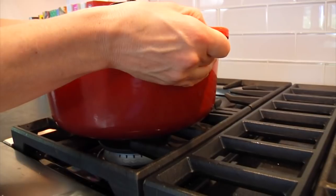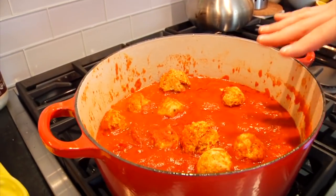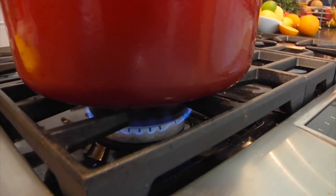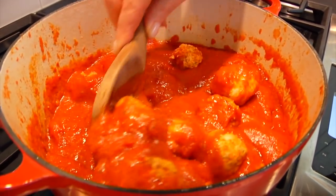So I have this big pot of turkey meatballs that I made over the weekend, and I just let it cool and I store the whole entire pot in the fridge. Then tonight, I'm just going to pull this out and put it on a nice low heat so it heats all the way through and all the meatballs heat up as well. And then I'm gonna serve this with some spaghetti squash.